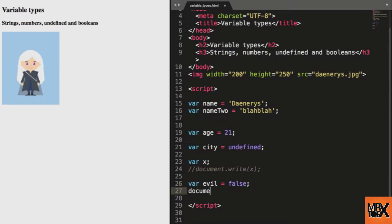And now, if we write out the value on the screen of evil, what do you think is going to appear? Let's save and refresh our page. False. So evil has the value of false. And the variable type of evil is either true or false. It's a Boolean, which means that it can only ever have two values, either true or false.